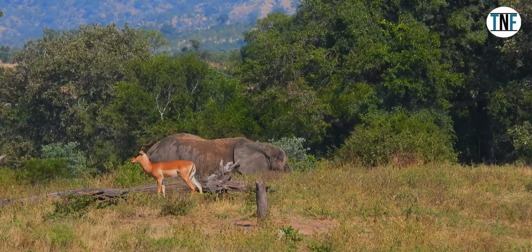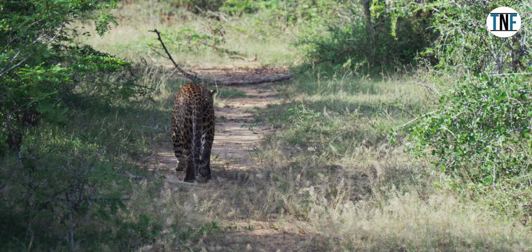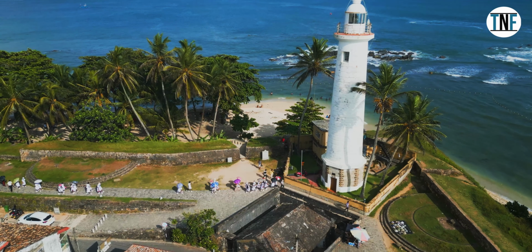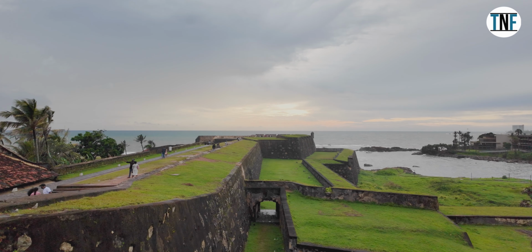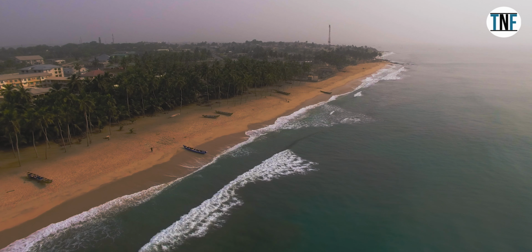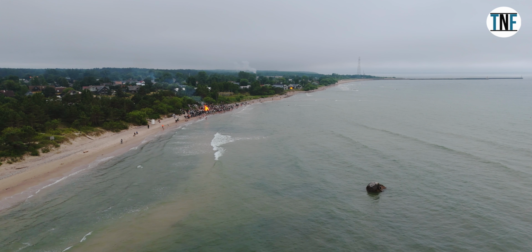Day 13. We began the day with an optional early morning safari before driving down the southern coast. We stopped at Galle Fort, a 16th century Dutch fortress and UNESCO World Heritage Site, exploring the cobblestone streets and ramparts. By evening, we continued to Bentota, a luxury beach resort town. After checking in, we enjoyed a relaxed evening by the sea.